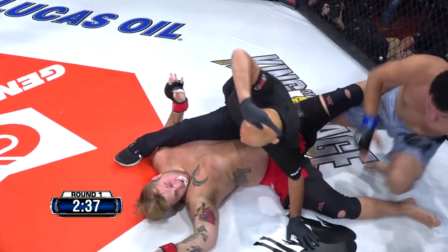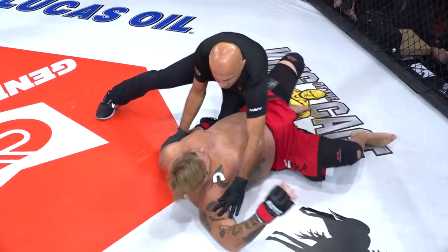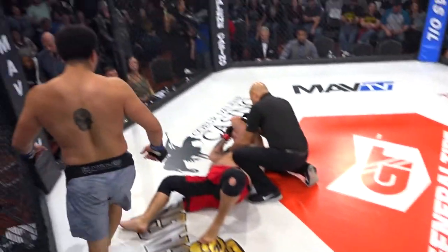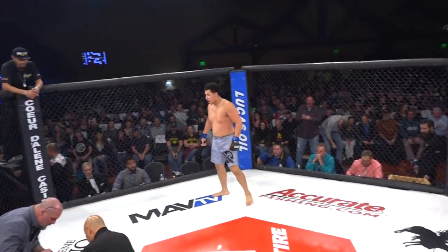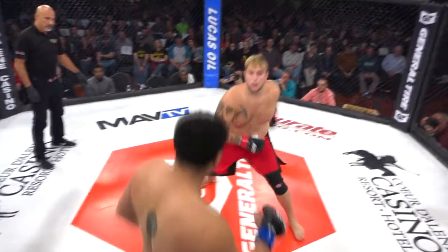Oh, I think that's it. Cool took some major damage, but that's a good call by Tom Supnett. Just massive shots delivered from the top. Sanchez, what a beast. Let's take a look at the replay here.